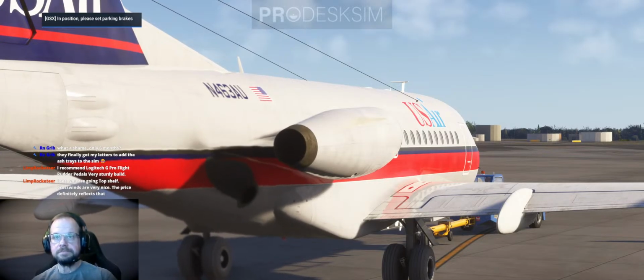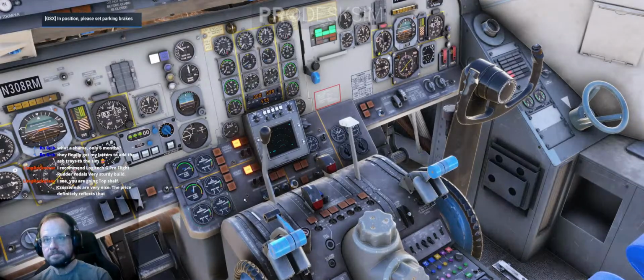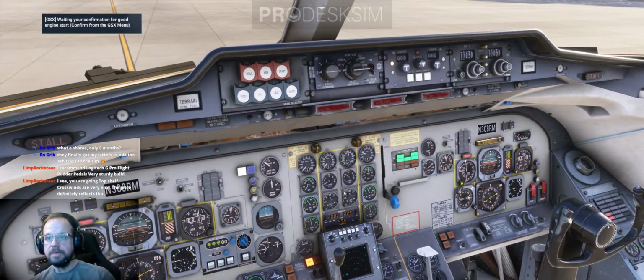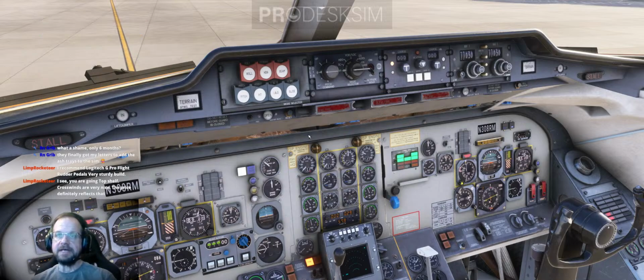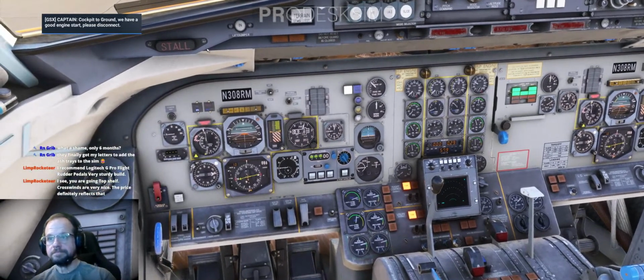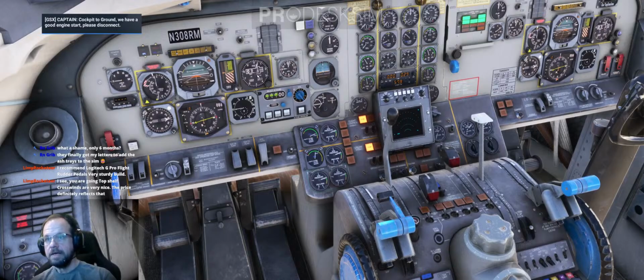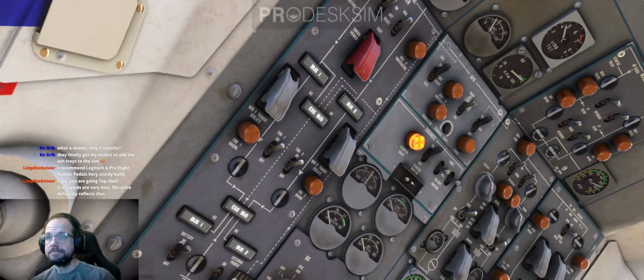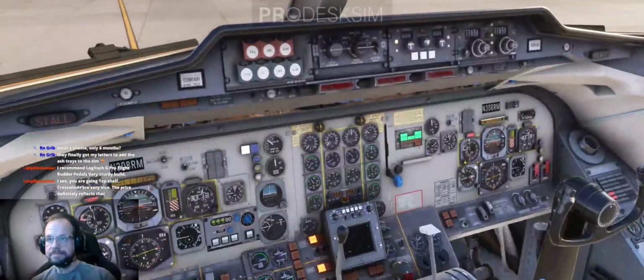Please set parking brakes. Waiting your confirmation for a good engine start. That's a good engine start on 1. So I'm going to do number 2 inside so you guys can see what that's all about. Cockpit to ground. We have a good engine start. You can disconnect. All right, so turning engine 1. And you see it's actually quite automated.